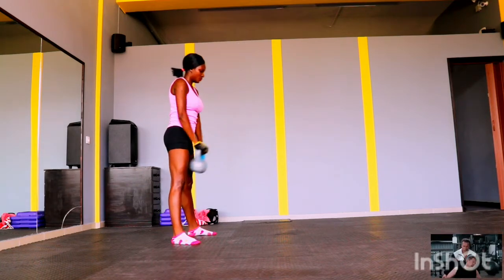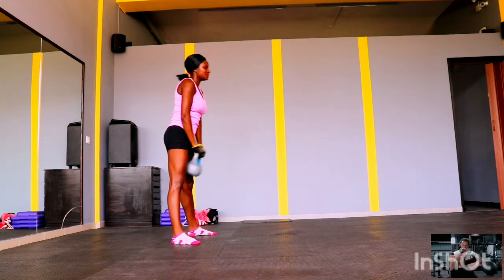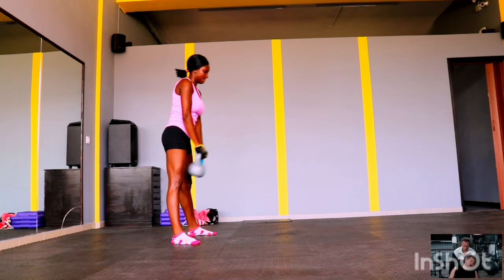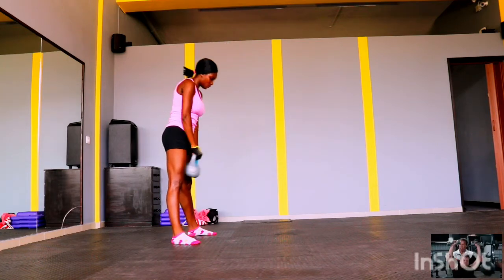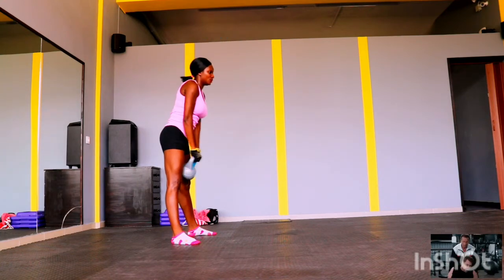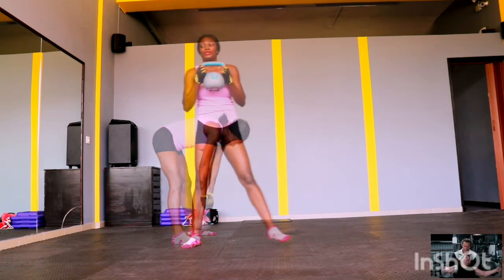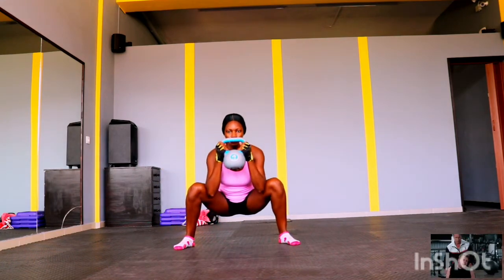This is the easy way to swing the kettlebell. There are other very difficult and complicated ways of swinging the kettlebell that you really need to master the craft before you can do. So I'm here with just very easy and simple moves that are beginner friendly, perfect for first timers.